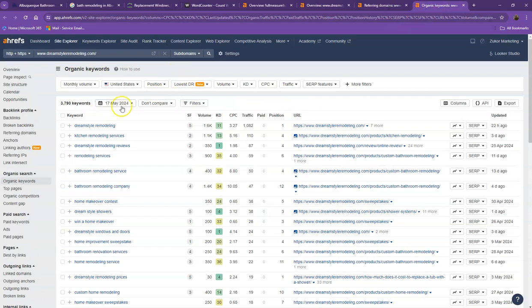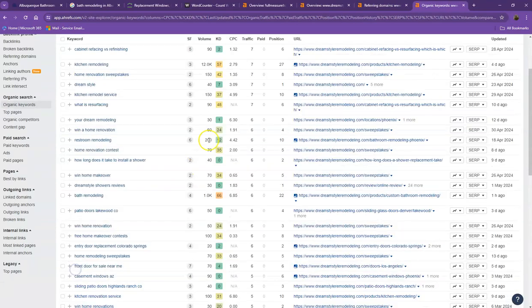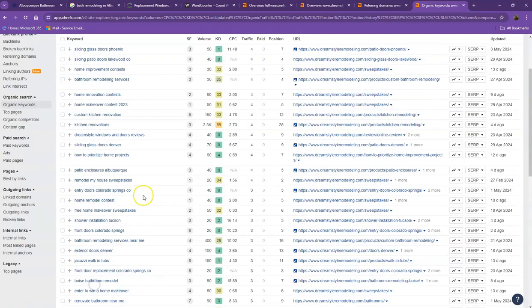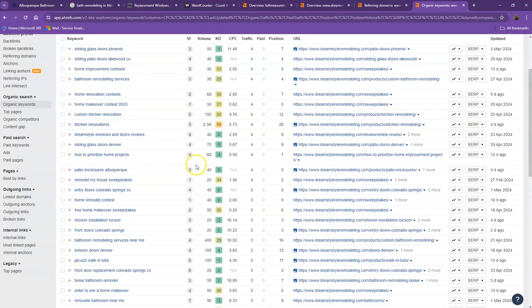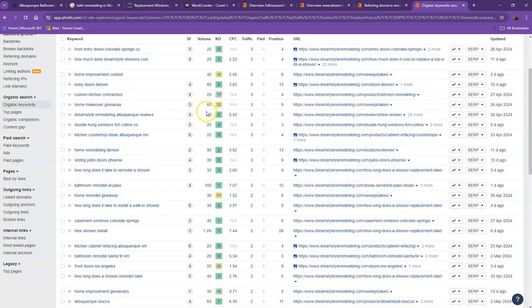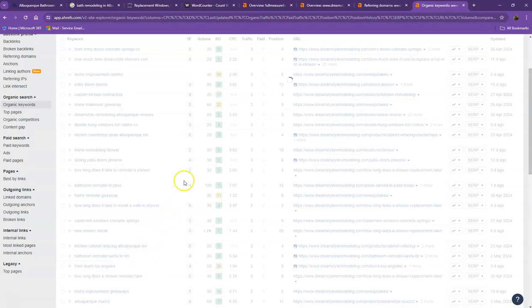Next are the organic keywords. These are all the keywords they have listed on their website, so when customers search for these specific words, their website will show on top of the list. And if you look under volume, these are the total number of people that search for the specific keywords on Google every month. So that's how important choosing the right keyword is. That way more customers will be able to find your website quicker and easier.